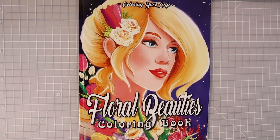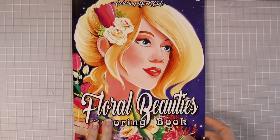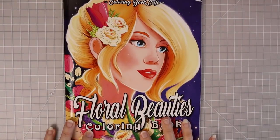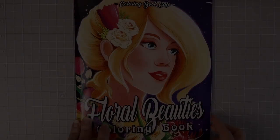This one was released on March 25th, 2021, so it is also a fairly new release if you've not seen it yet. Like I said earlier, I wanted to make sure that when I picked these books, there was a reason for each one. This one has a lot of really beautiful images in it, and we're going to go ahead and start the flip through now.